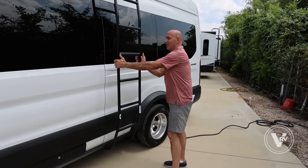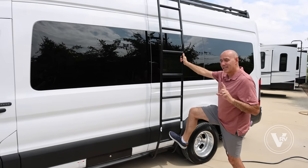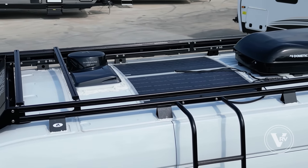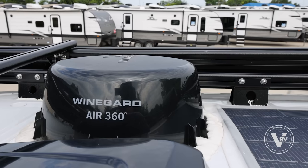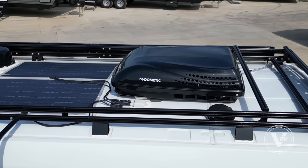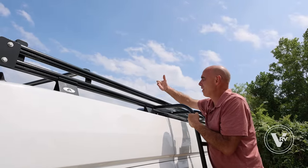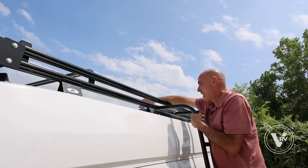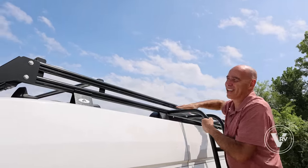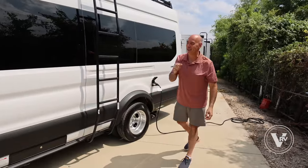Now, we've got our tubular steel side mount ladder, and there's a few things I want to point out on top of the coach. This has 200 watts of solar up on top. So looking down at the solar, you've got 200 watts. We've got our vents up here. We've got our WineGuard Air 360 antenna up here, Dometic AC, and some other vents. You do have plenty of real estate up here, you might say, for luggage and so on. Now, if you're covering your solar panels, you're going to be blocking the sun from the solar panels. But there's room for kayaks and other gear up on top here, which I bet you're going to utilize if you're using this the way I hope you are to go out and adventure.